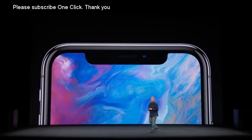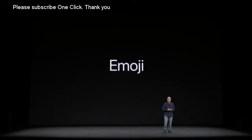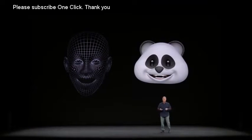This TrueDepth camera system is incredible technology, and it's going to enable so many great new user experiences. The first one, of course, is Face ID. But the team decided to create another great experience with it as well. This is a fun one. It has to do with emojis, right from within Apple Messages.